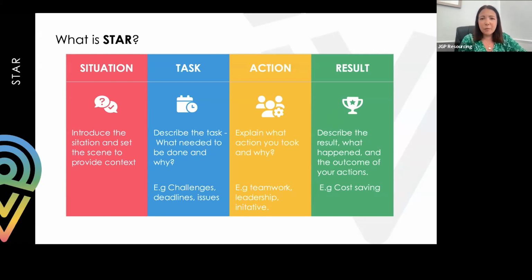So when I'm saying to you about thinking about interview questions beforehand, if you have a STAR technique for each of those questions, you will remember, and you'll be able to say, this is the situation, this is the task, the action that I had to do, and the result that we got. And hopefully it was a positive result.